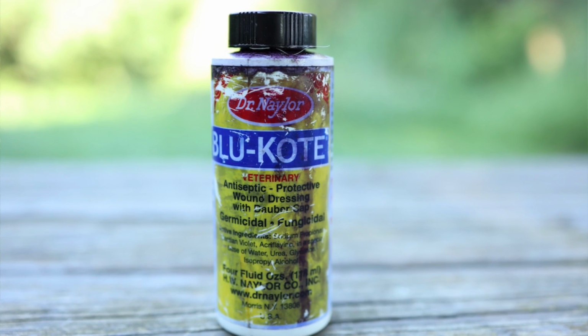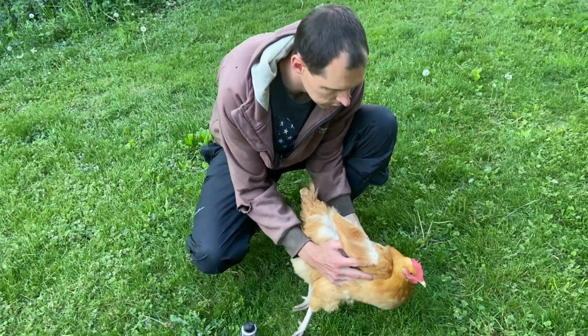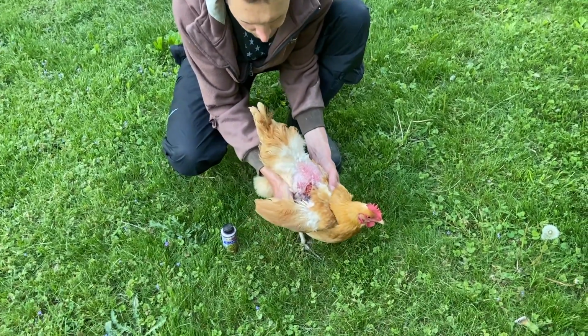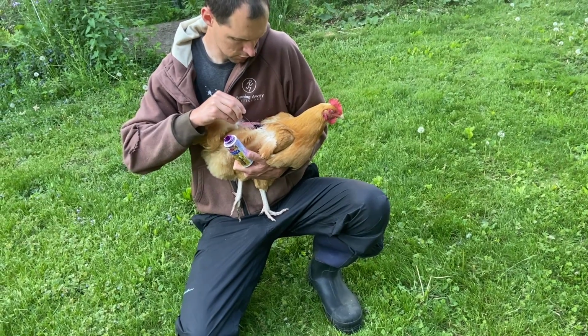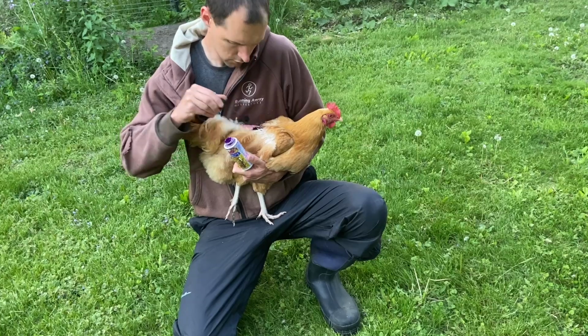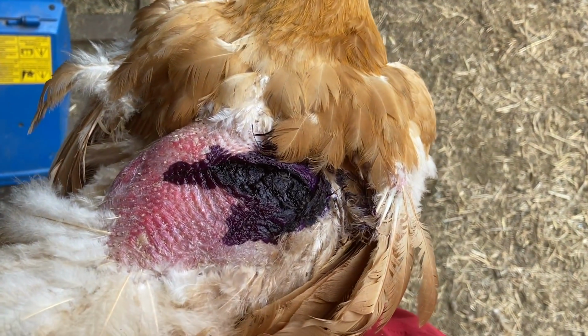So Blue Coat is something that we always have on hand for our chickens. If a chicken gets a wound and is bleeding at all, chickens tend to be cannibalistic in nature, and so the other chickens will start attacking when they see blood. The Blue Coat is great because it heals the wound, and it turns the wound a purple-blue color. So all of a sudden the chickens don't see the red blood and they stop attacking. That's been a literal lifesaver for us and a couple of our chickens. So Blue Coat we keep on hand.